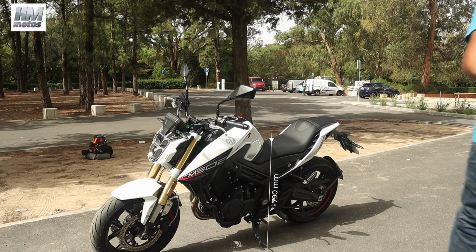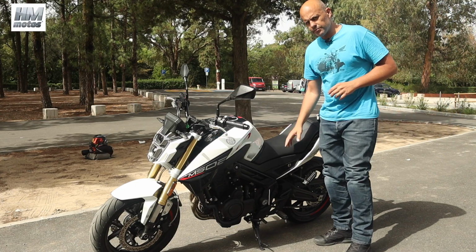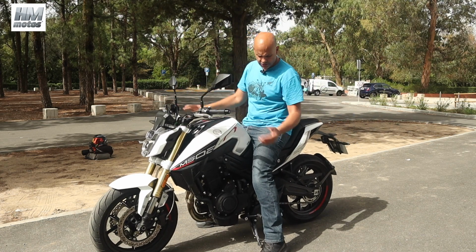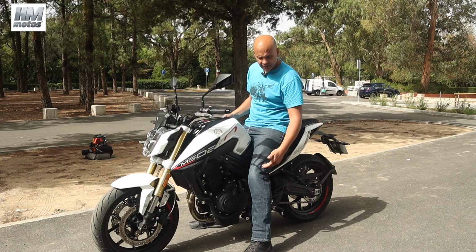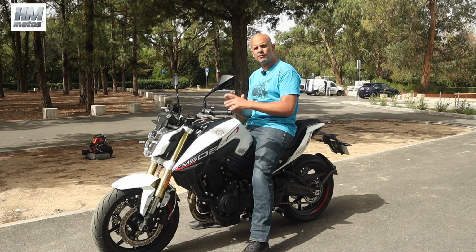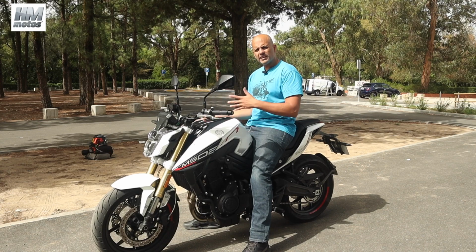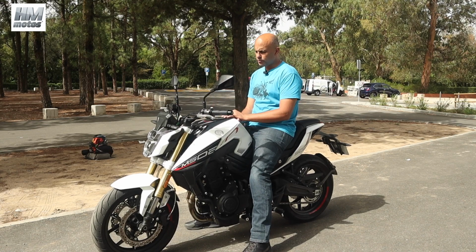Regarding the seat height, 790 millimeters, so everyone will reach the floor on this motorcycle. As you can see, it's not difficult at all. I still have a really nice bend in my knees. I'm 1.85 m, so 1.70 m it will be okay. 195 kilograms total weight of the motorcycle.